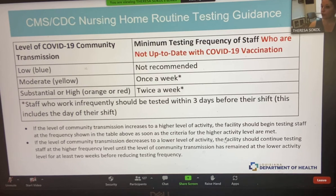So here are the testing frequency recommendations according to the community transmission level. If you're thinking back to that map, there's low, moderate, substantial, or high. Low is blue, and there's actually no recommendation for testing staff, whether or not they're up to date with their vaccination. Even if they're not up to date, if community transmission is low in the parish in which your facility is located, there's no routine testing of staff. Moderate requires testing once per week, and substantial or high, as I mentioned, triggers twice per week testing.